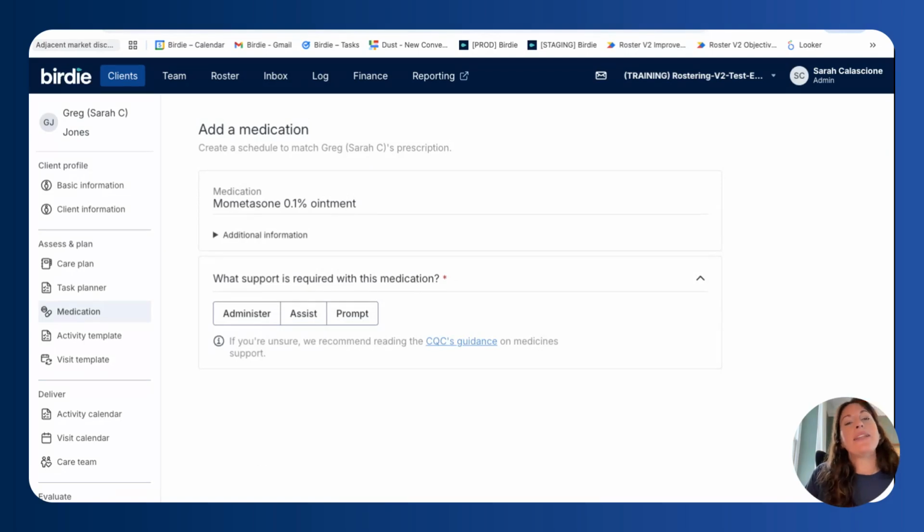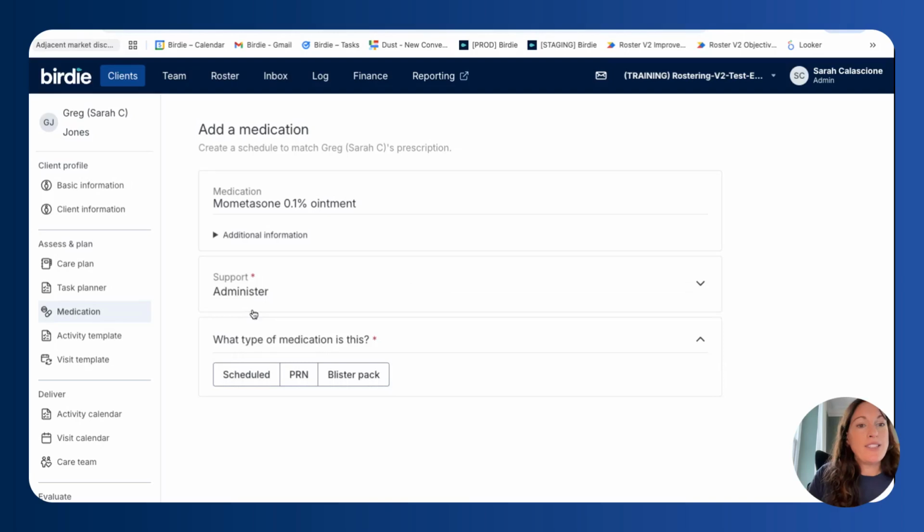And then once I've selected the medication, you can see that I can then set up the schedule. So you can choose whether to administer it, assist, or prompt, depending on the needs of the client and the kind of care that they need with it. So I'm going to set it up as administer in this case. And then you have an option to have it as scheduled or PRN, which means as available as required. So this is a key distinction that the carer will be able to see in the app. More on that later. But we can either specify as a PRN or scheduled. And in this case, I'm going to put it down as scheduled.